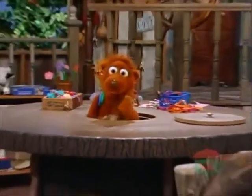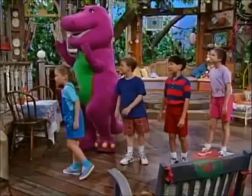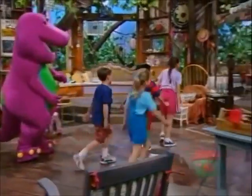Yikes! That bee has friends. There's 1, 2, 3, 4, 5 of them. Look, 5 little honeybees. Come on, everybody. Let's see where they go.